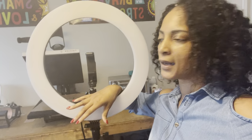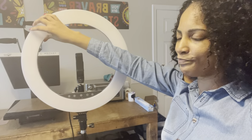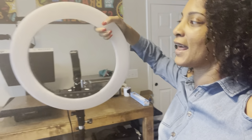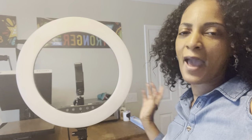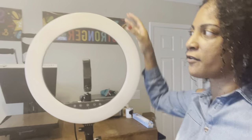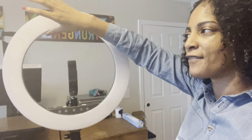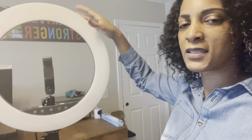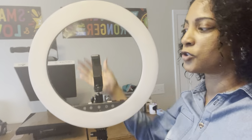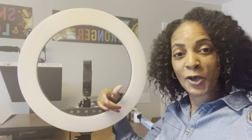My other ring light that I had had pieces that you had to clip on one by one. I was tired of that, because if my ring light ever fell over or something, the pieces would fall out. I still have that one downstairs, but this one is much better. It's one solid piece where you don't have to click each one in place, and it doesn't have the color films. This gives you all the different colors that you want. This was a really great investment to buy. So you can use this to take product shots. You can use this to do your videos for your ads.